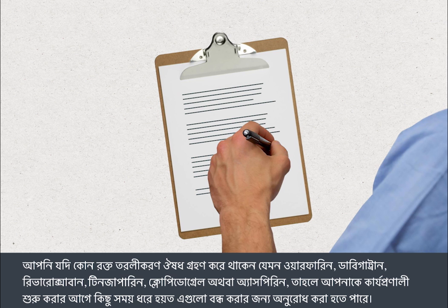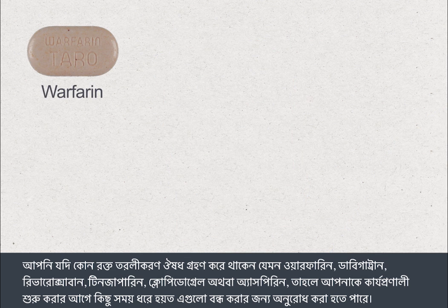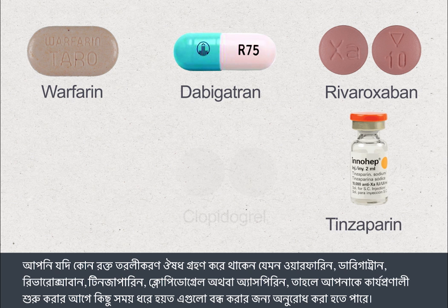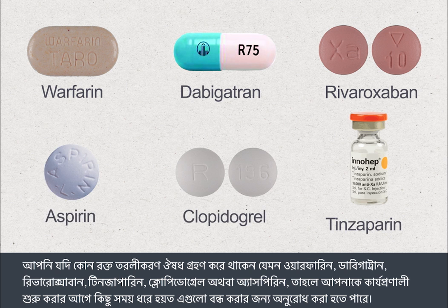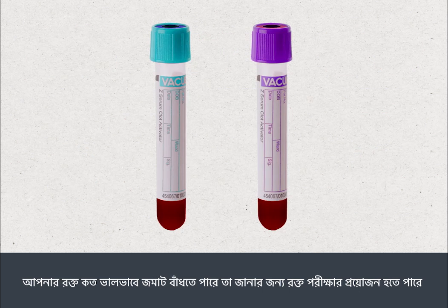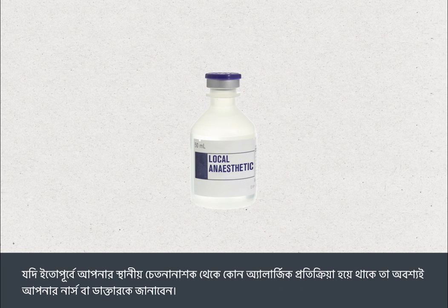If you're taking blood-thinning medications such as warfarin, dabigatran, rivaroxaban, tinzaparin, clopidogrel or aspirin, you may be asked to stop this for a period before your procedure. Please check with the team who are going to perform your bone marrow test. You may need a blood test to check how well your blood clots. You must tell your doctor or nurse if you've previously had an allergic reaction to any local anaesthetics.